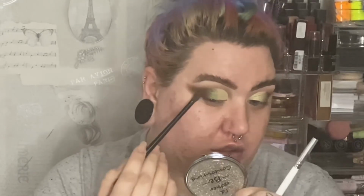And then, just like I said, layering. I'm going to take that brush, the BH Cosmetics one with no extra product, and I'm just going to tickle over the edge. And so in these areas I have shimmer, matte, shimmer, matte, shimmer. And that way it's just this beautiful blend.